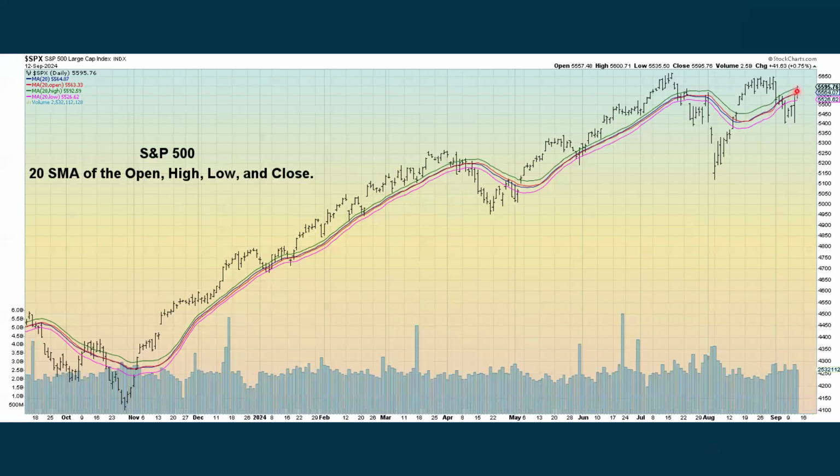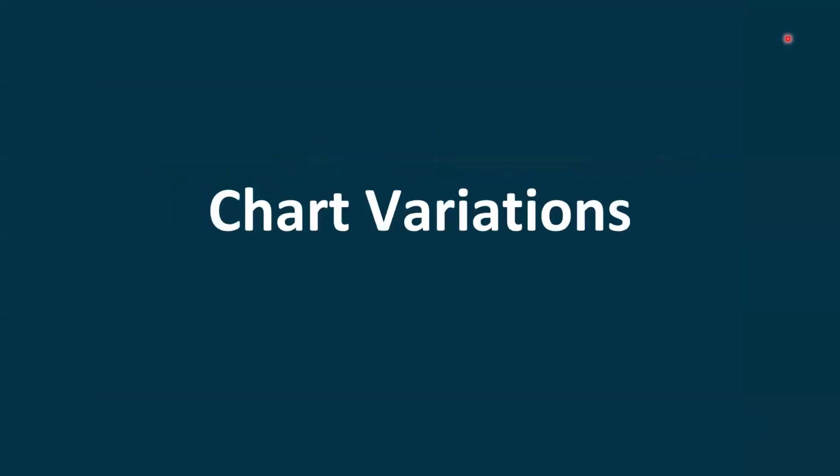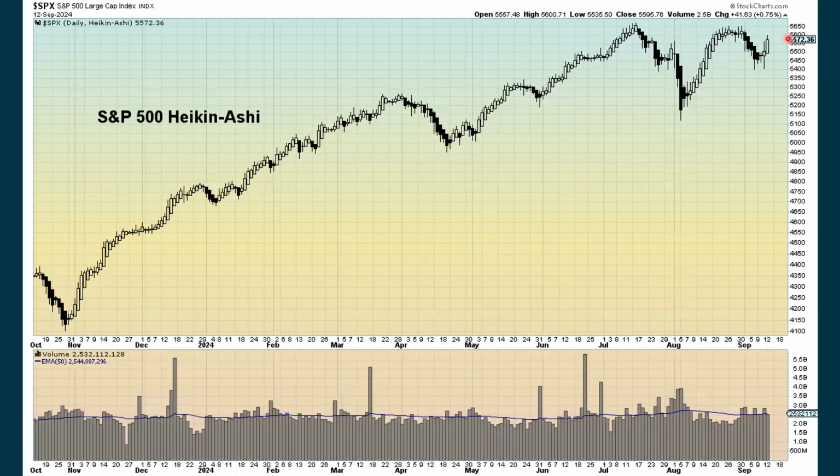And we're right at the high end of our 20 period moving average study here, which produces this little mini rainbow because it's a moving average of the open, high, low, and close. We're right at the high end here. And we're looking good longer term. We're above this R2 level and continuing to go up. So that's showing an improvement there. Showing an improvement with a trend here.